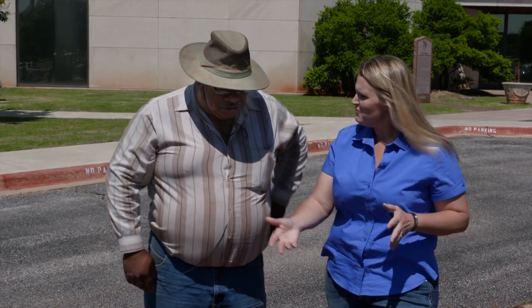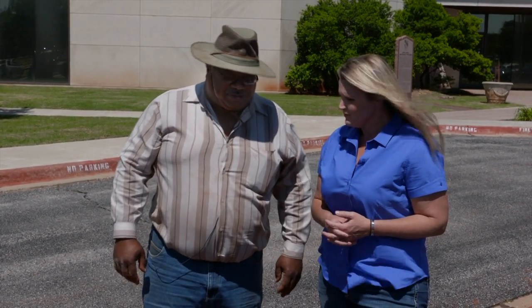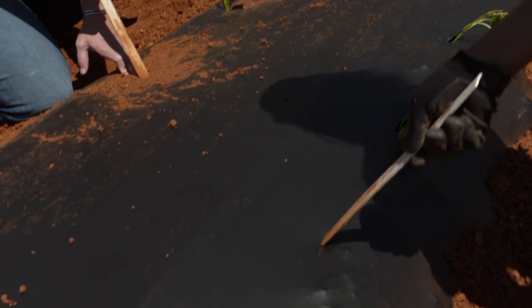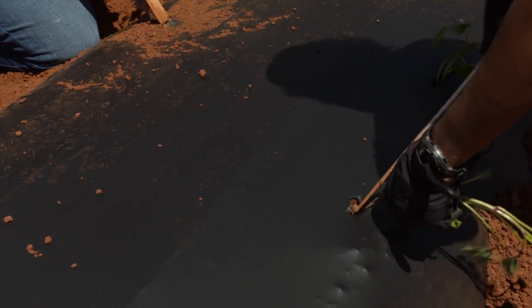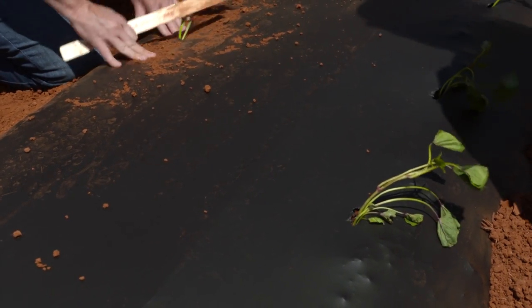And then you also use that paint stick as a measuring stick as well. Yeah, because it's just about the right size. It's about a foot long, so it gives us a good spacing. You plant potatoes, sweet potatoes, a foot apart, or you can plant them a foot and a half, according to how big you want them to get, and how long you're going to leave them in the ground.